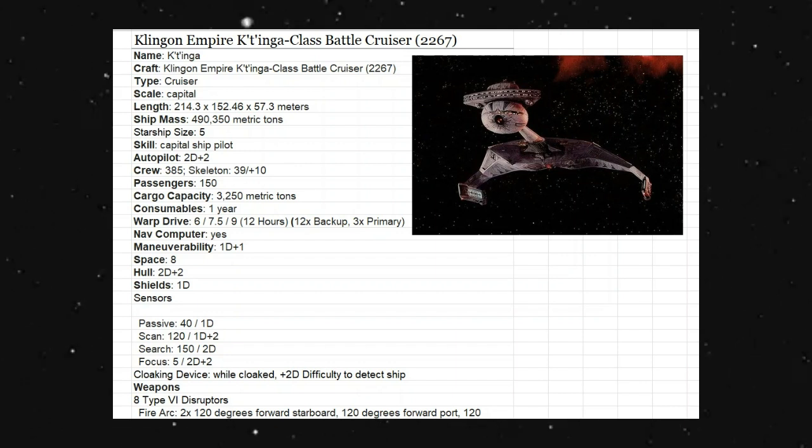So ship mass here is going to be 490,350 metric tons. This is a size 5 ship. It does have an autopilot, so it can pilot at a 2D plus 2, so just a hair better than what your average person is going to do. We have a crew of 385. A skeleton crew of 39 Klingons can operate this vessel, but it will be at a plus 10 operation difficulty roll. Okay, so passengers, we can have about 150 troops on board.